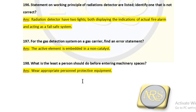What is the least a person should do before entering the machinery space? Answer, wear appropriate personal protective equipment. Yes, as I say, PPE is always there. You should wear it whenever you are working in a hazardous area. The engine room is also one of the hazardous places where work is going on. Same thing, like the pump room. PPEs must be used and you have to follow your PPE matrix.